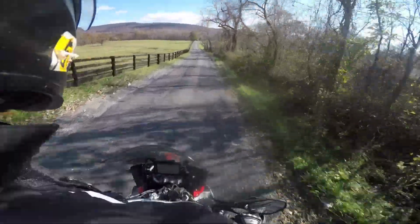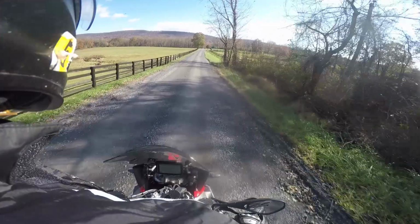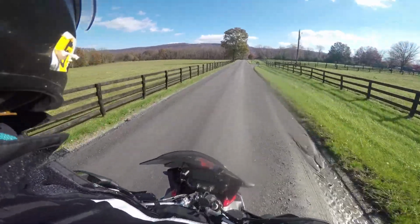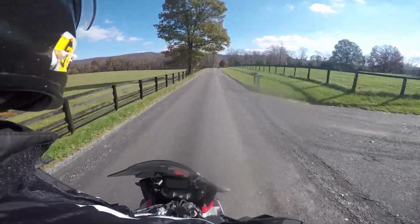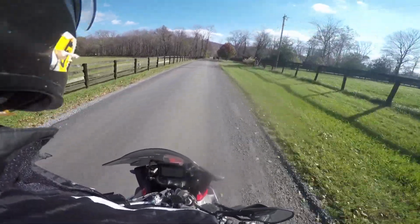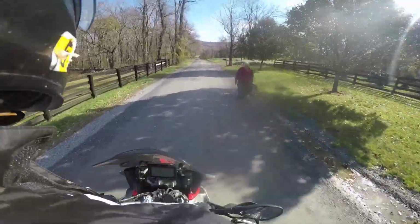You've got some turns, you've got some elevation, but really it's not too bad. And of course you have to understand the GoPro takes away all the elevation. So this is actually a relatively steep hill, but the GoPro makes it look almost completely flat. There's just no way to show it with a camera very well. You've got a guy walking his dog, so give him a lot of space.